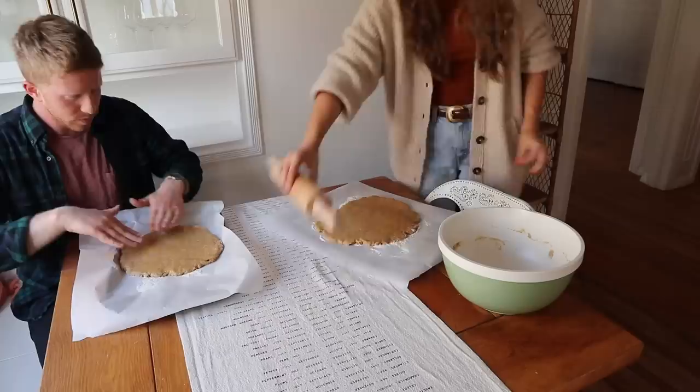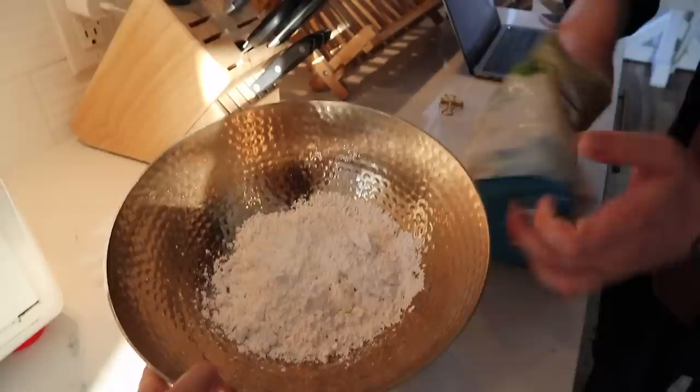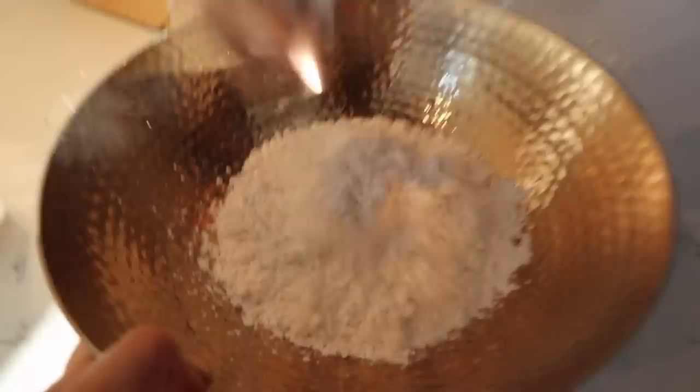We're just making a quick little glaze. 3 cups of powdered sugar, 1 teaspoon of vanilla, and 1/2 cup of apple cider. Simple, easy. Oh my gosh, this glaze looks so good. Show them the consistency. Oh, that's perfect.